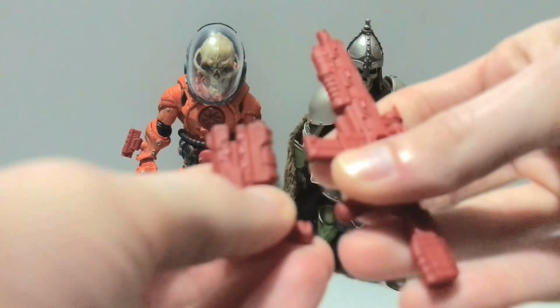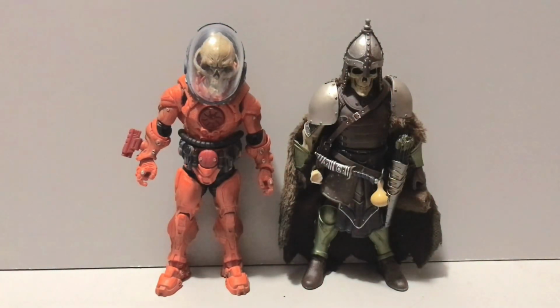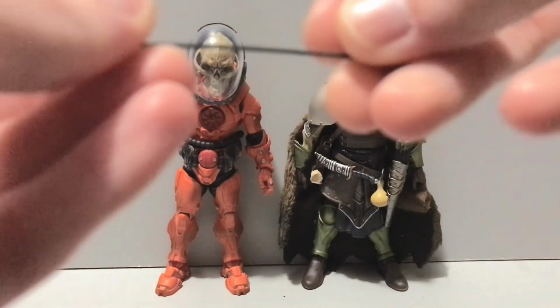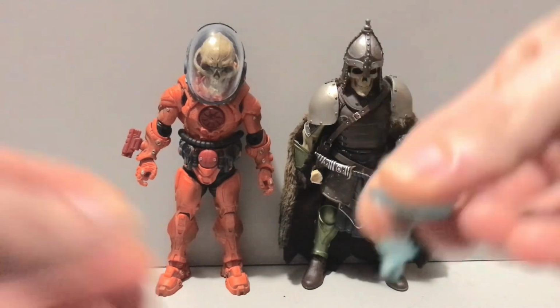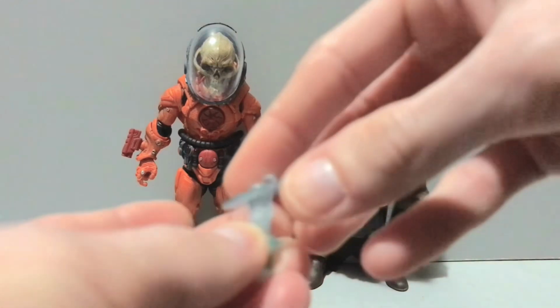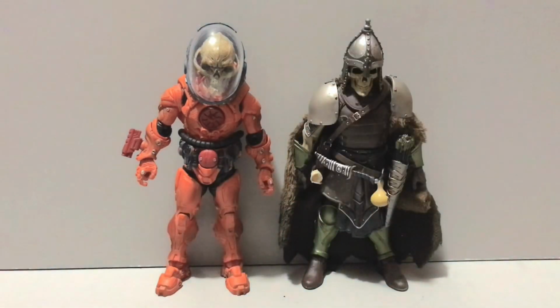For the Cosmic Walter, we get the two different guns. Where did I put that? There it is. Comes with so much stuff I forgot. He also comes with an arrow, a loose arrow, for the Medieval Walter. And then for the Cosmic Walter, we got the little saucer kind of projection.